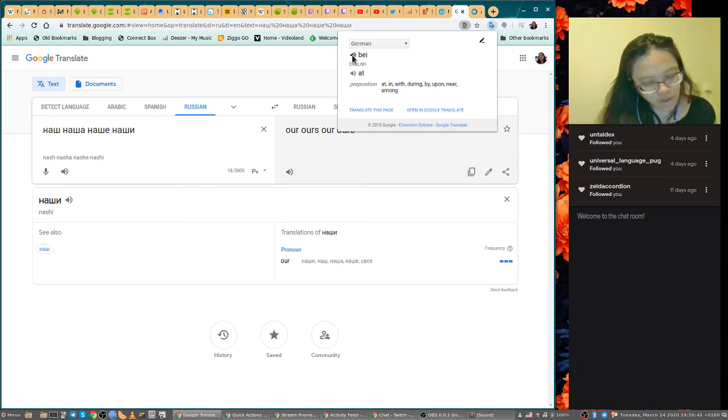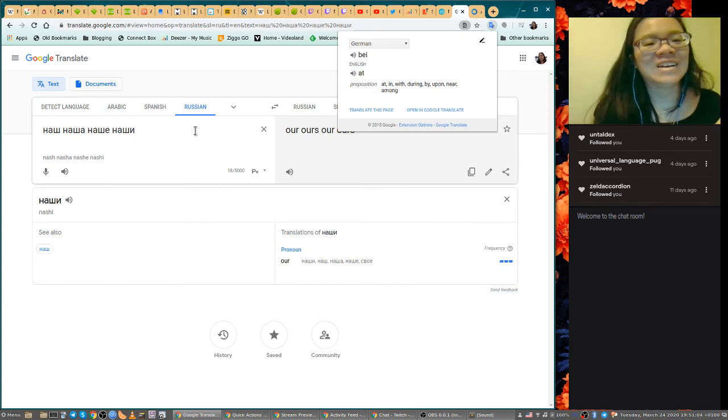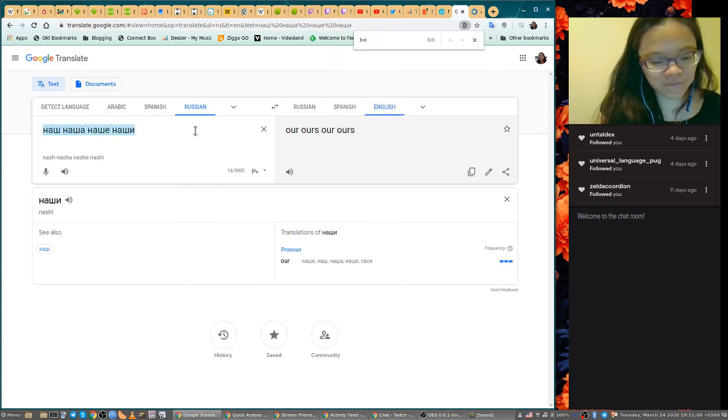And it is often met in such phrases as u menya v komnate, in my room, u nas v gostinitse, in our hotel. So you can see a little picture here. There's a picture here with a caption. I don't know what it means, so let's see.